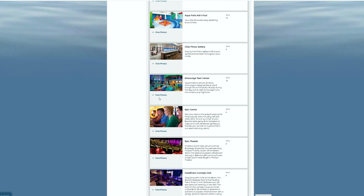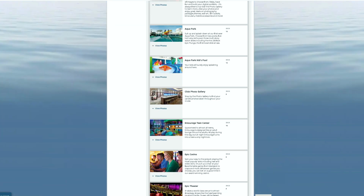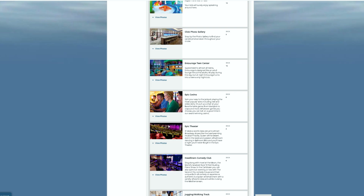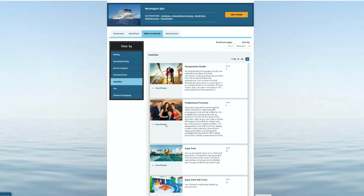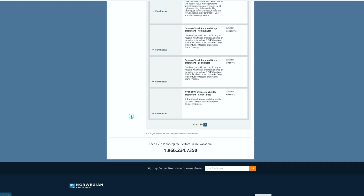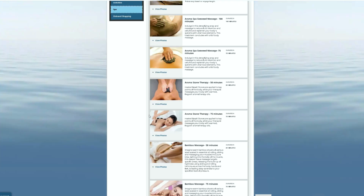And then as you could see, there's plenty of different activities. Like, I didn't even show you the kids aquatic park. I didn't show you the Splash Academy, which is for kids also. So the Norwegian Epic has a ton to do for every age. Now, it is a 14-year-old ship, and there are 4,100 passengers.